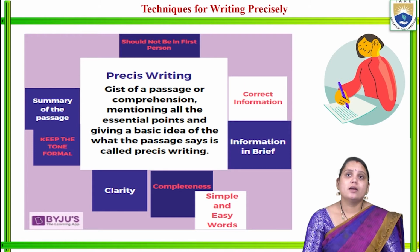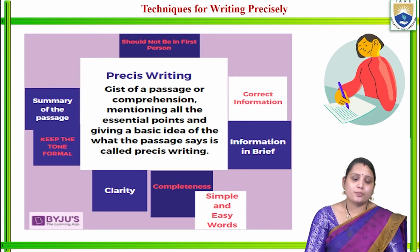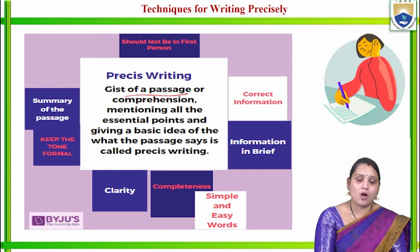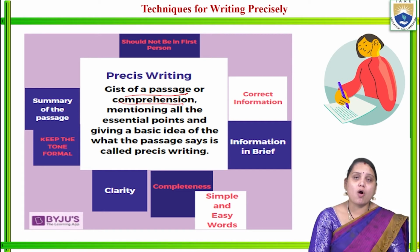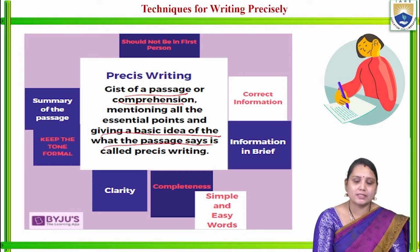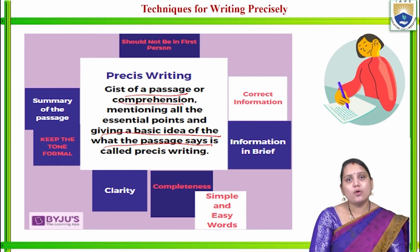Next, now let us see the techniques of writing a précis. Let us analyze them. First point, what is précis writing? It is the gist of a passage or comprehension, mentioning all the essential points and giving a basic idea of what the passage says. That is called précis writing. You are going to brief a passage or shorten it, but providing all the main points of that particular passage with proper understanding. That is your précis writing.